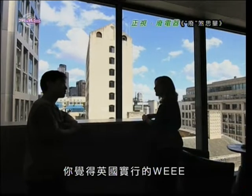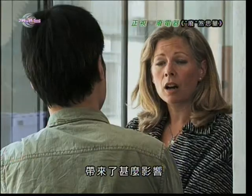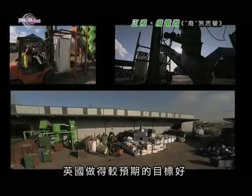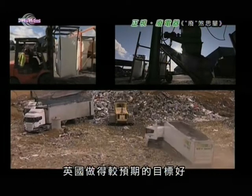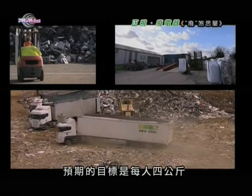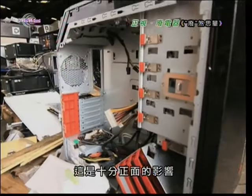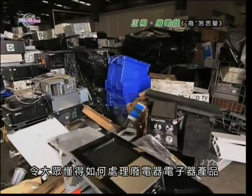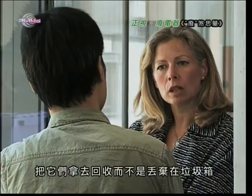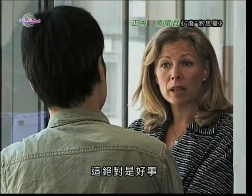Well, Christy, what kind of impact do you think the WEEE PRS has on the UK? We have definitely seen the amount of WEEE being recycled increased, and the UK has overachieved on its targets. The targets from the directive were 4 kilograms per head of population. The UK is achieving over 7 kilograms per head of population. So I think it has had a very positive impact from that perspective. People are aware of what they should do. Most people, of course, are aware of what they should do with their electronics and recycle them and not throw them in the trash. So I think it's a good thing from that perspective.